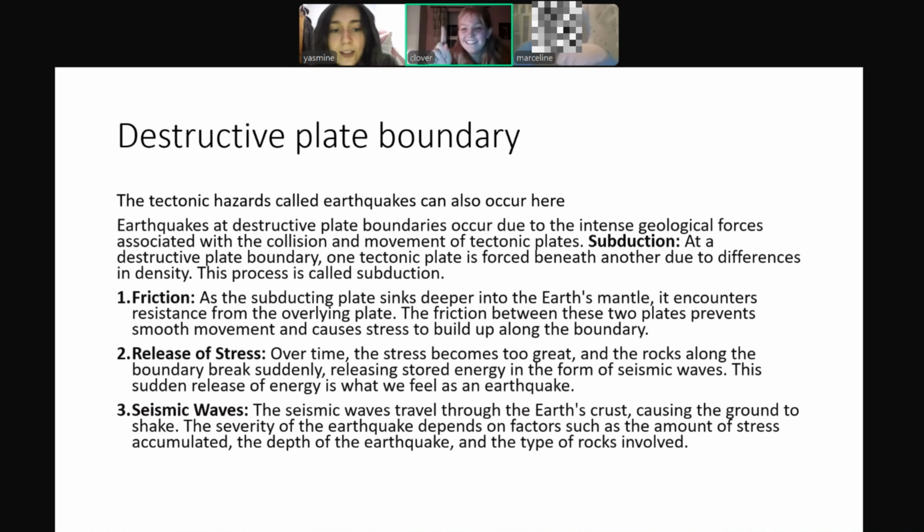The friction between these two plates prevents smooth movement and causes stress to build up along the boundary. Release of stress over time. The stress becomes too great and the rocks along the boundary break suddenly, releasing stored energy in the form of seismic waves. This sudden release of energy is what we feel as an earthquake.